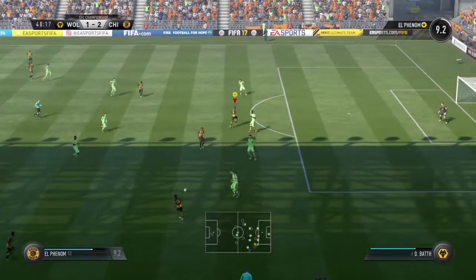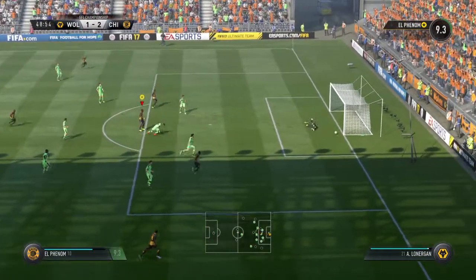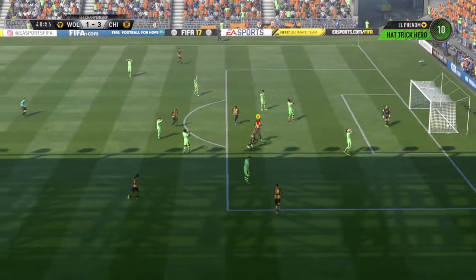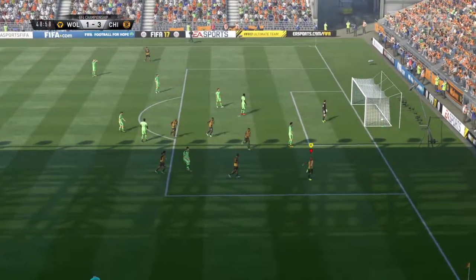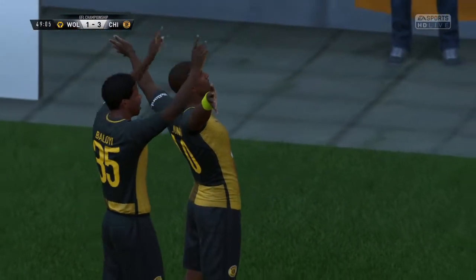Short passes, they're keeping the ball. Now the shot! And the ball's out, it's a goal! Hat trick hero! I didn't expect that ball to go in, to be honest, though. He'll never forget. But, oh well, I'll take it. El-Phenom said he'll take it and celebrate.